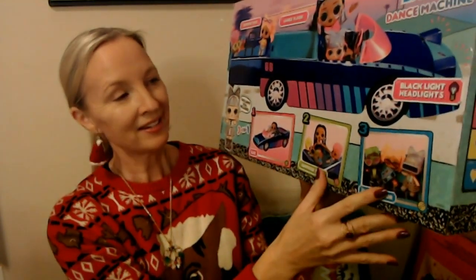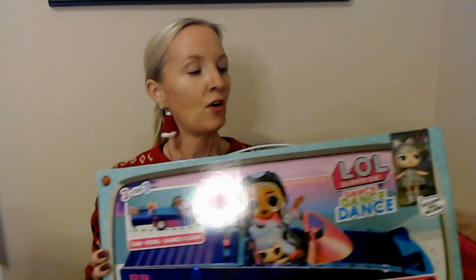But yeah, it's a surprise pool and a dance floor and a doll. And I think in all the stuff I bought them, they're all going to get at least one doll each, an LOL surprise doll. And I even remembered to include batteries. I picked up a pack. It takes AAA batteries. So I made sure to pick up a package of batteries that I'm going to wrap. You know, I'm going to attach it to the box somehow.